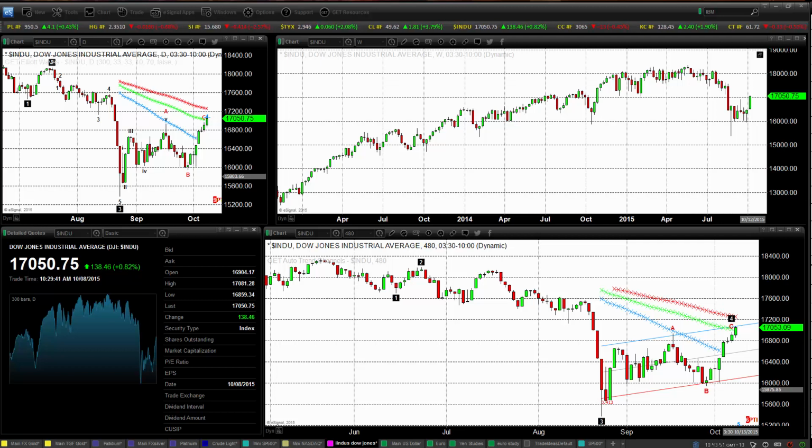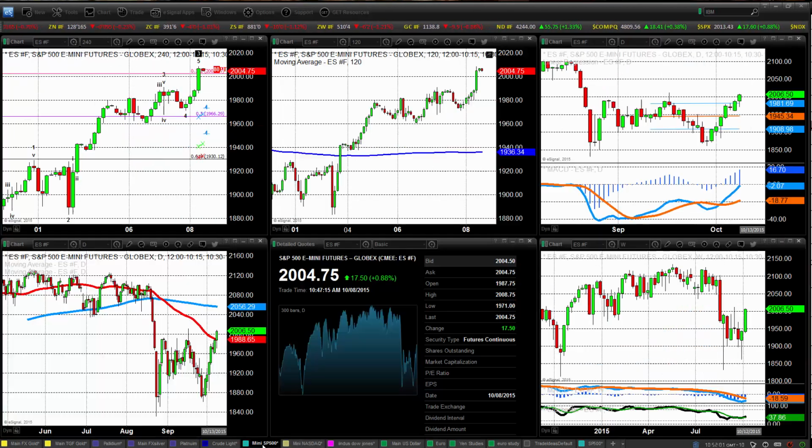We had a dynamic move in the U.S. equities markets. The Dow Jones Industrial Average closed up about 138 points on the day, above 17,000 for the first time since we saw this market go into corrective mode back towards the end of August. That was roughly a 0.75% move in the Dow, which corresponded to a likewise move in the Standard & Poor's, trading up 0.88% to close over 2,000 at 2,005, up 17.75 points.